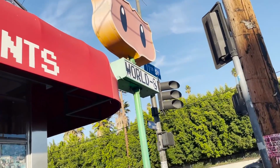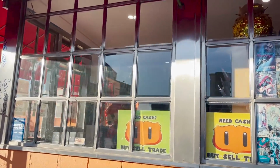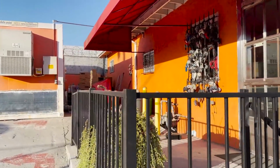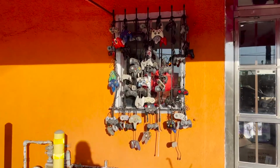And I think that's the big takeaway I had from this store. World 8's collection is gorgeous to look at. It may not be as big as a lot of other retro gaming stores, but the care they clearly put into cleaning these games up, making sure they have cases, and if they don't, charging you a cheaper price, is awesome.